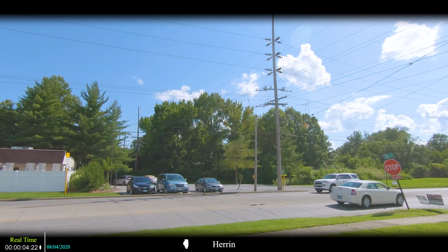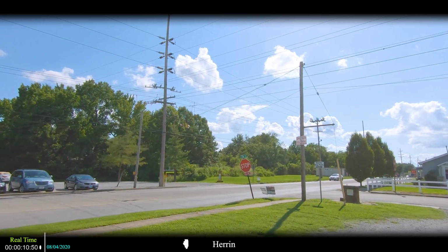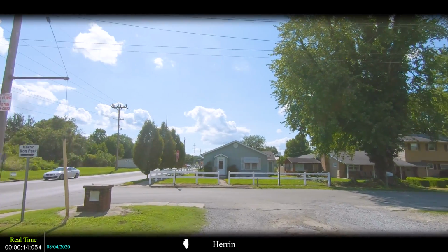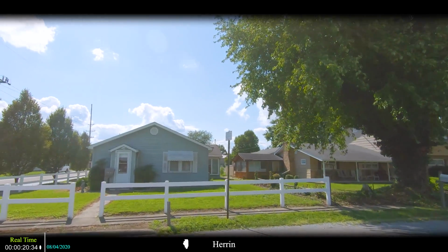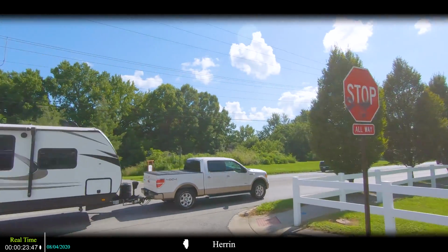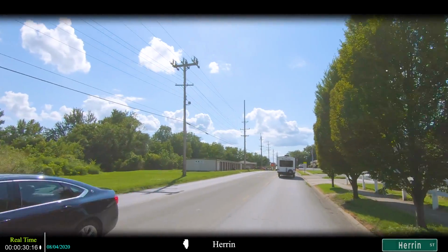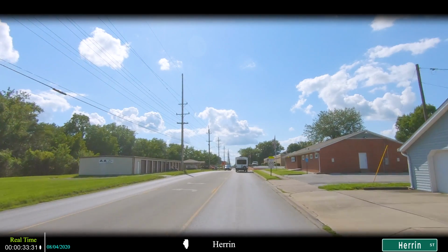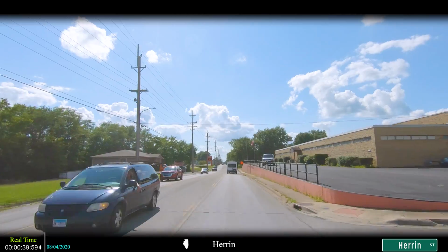I do start the video on the eastern side of Herrin. If you're unfamiliar with my videos, I do speed up my videos in order to show more in a less amount of time. You can always keep up with the real time that it takes me to drive in the lower left corner of the screen. If I go too fast for you, or if you think that I'm going too slow, you can always adjust the playback speed by selecting the gear icon if you're watching on PC, or by selecting the three-dotted menu if you're watching on a mobile device.